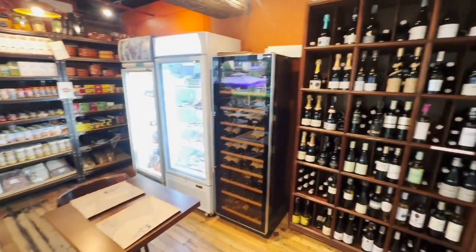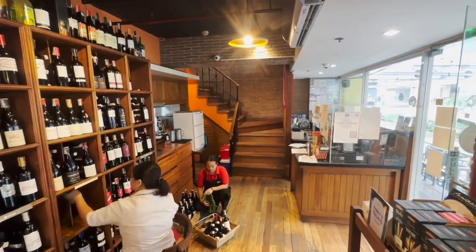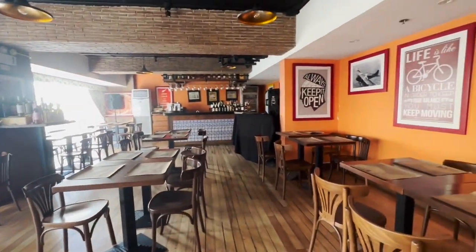Upon entering this bi-level 40-seat restaurant, you'll immediately be charmed by the warm ambiance with wooden floors and tables, brick walls, and blood orange washed walls.